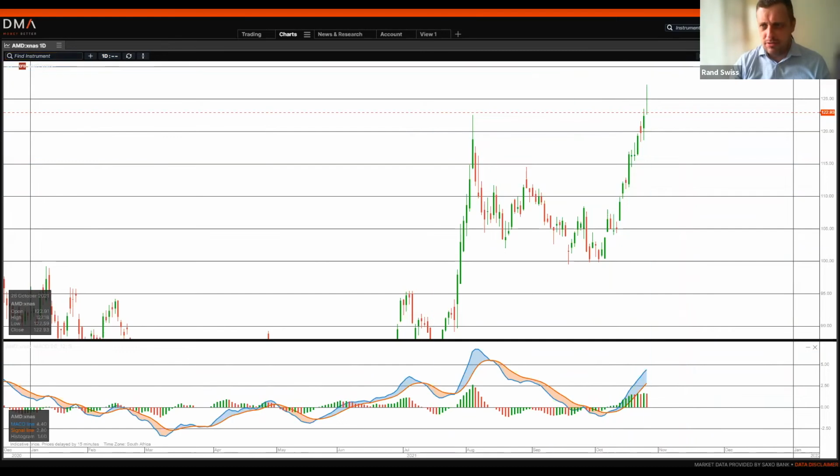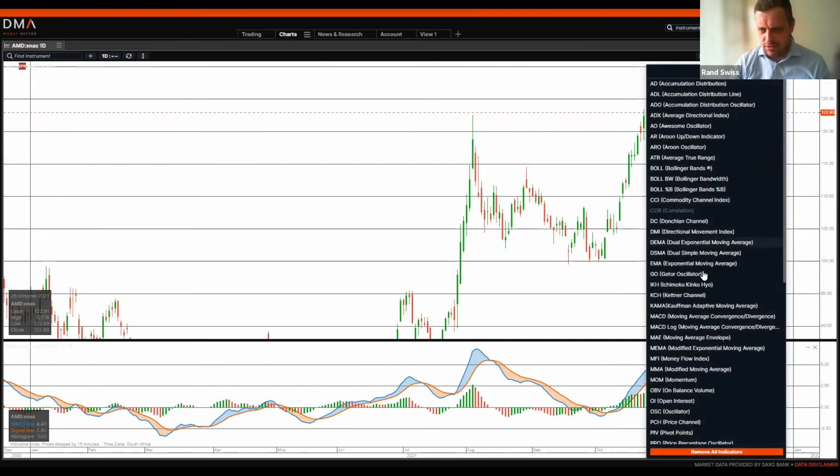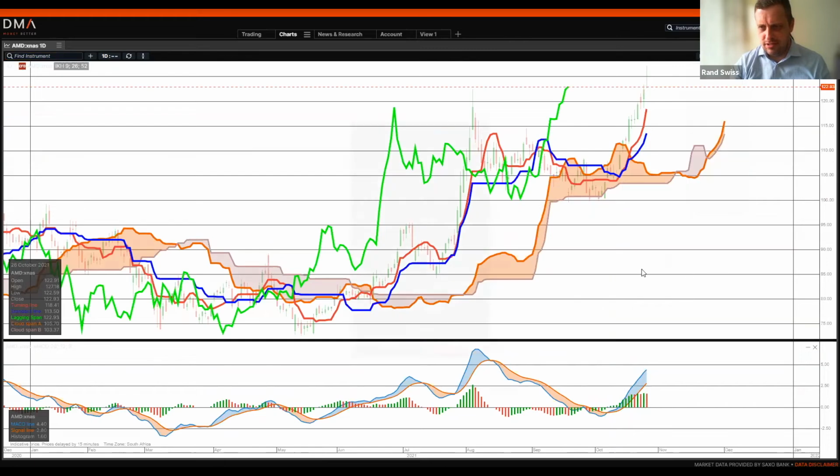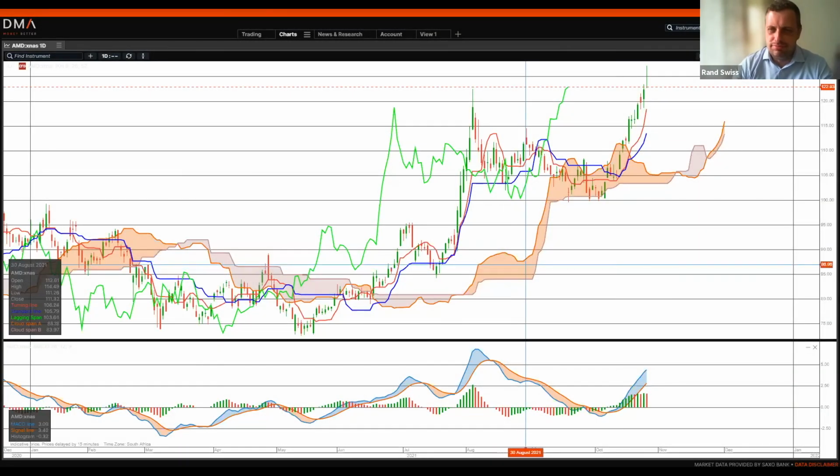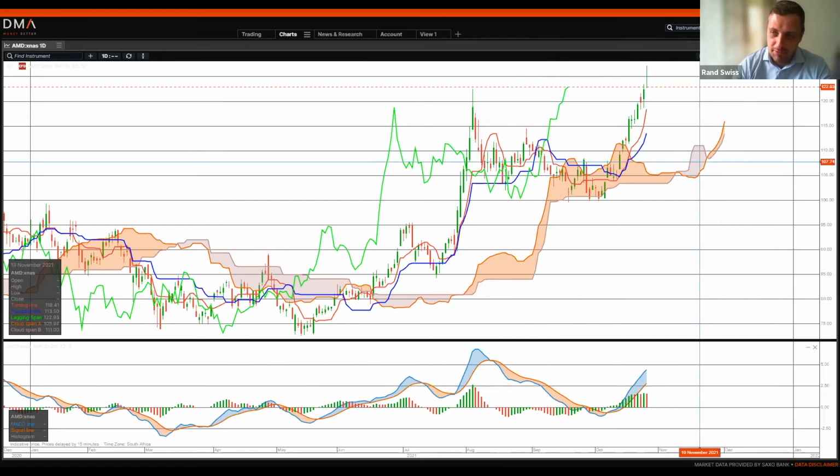Okay, there we can put the Ichimoku on as well. See what that one's telling us. Okay, the colors are a bit weird. So red should actually be green. So that's bearish, that's bullish. And it is bullish, we have to admit it. It is predicting a bullish future for AMD, but it's not really the thickest of clouds, is it? It's a very, very thin little cloud. So it's not the most bullish of clouds.